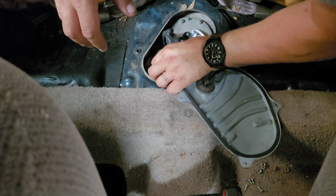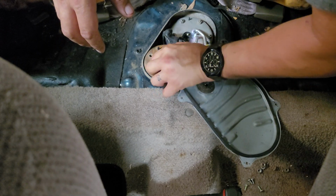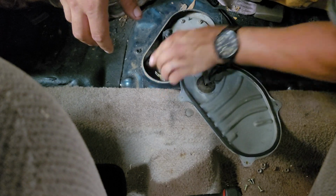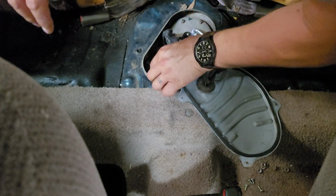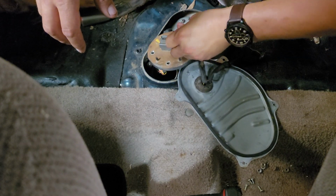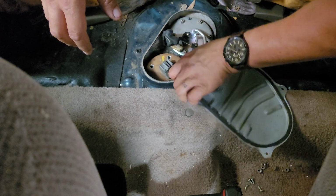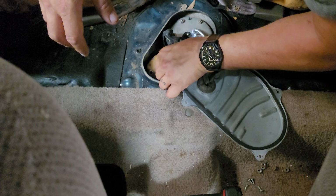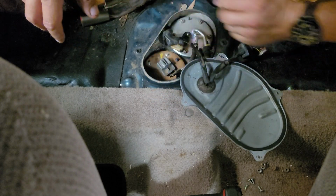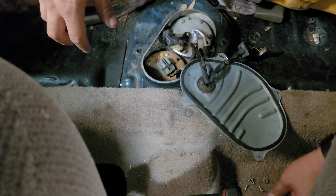Find your groove. Okay, that's not it. One, two. Alright, pivot. Pivot right here. Pivot. Maybe. Nope, you weren't that way. You were right here. Get the nuts put back on.